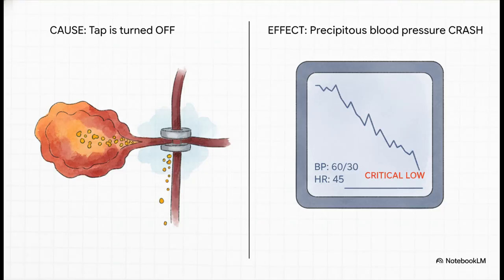And then, in an instant, everything changes. The moment the surgeon puts a clamp on that adrenal vein, the tap is turned off. And the sudden withdrawal of that massive catecholamine infusion, combined with the alpha blockers still on board and our vasodilators still running, creates the immediate risk of a profound, precipitous crash in blood pressure.